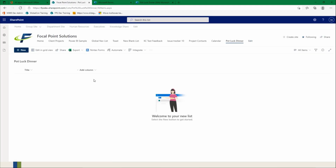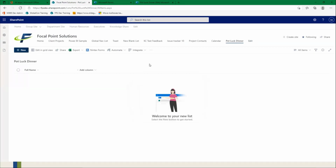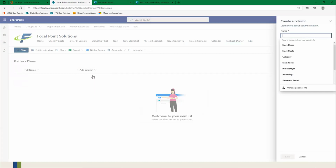So now that I actually have my list, now I need to add the fields that I want to record information on. So title, what I'm going to do there is I'm going to go to my column settings. I'm going to rename this one because remember I have name, right? So I'm going to say full name here. Okay, I could also put submitter or anything like that. My next one was, are you attending?